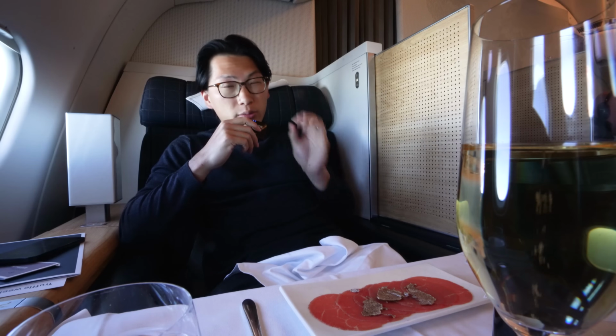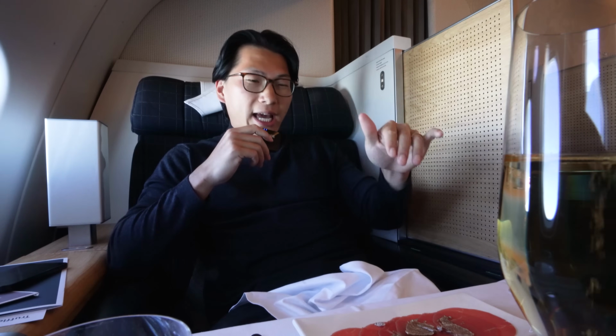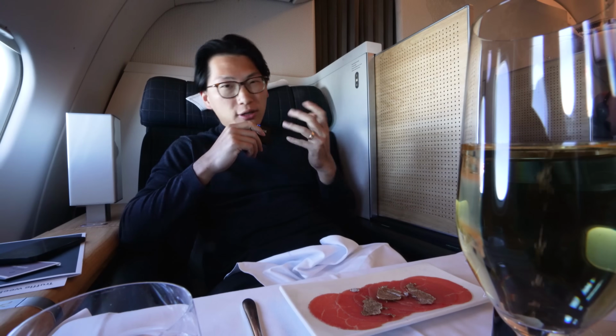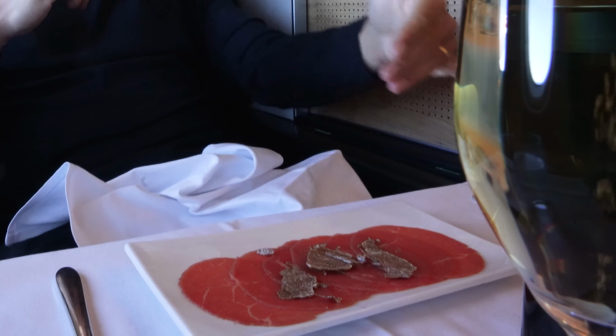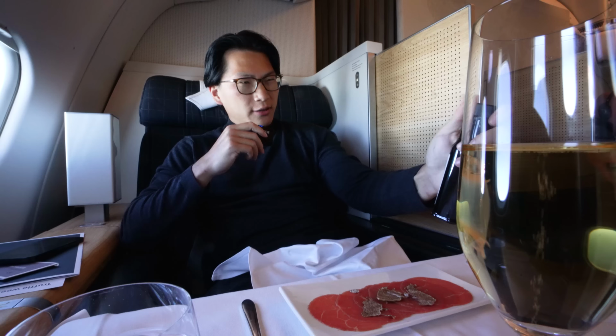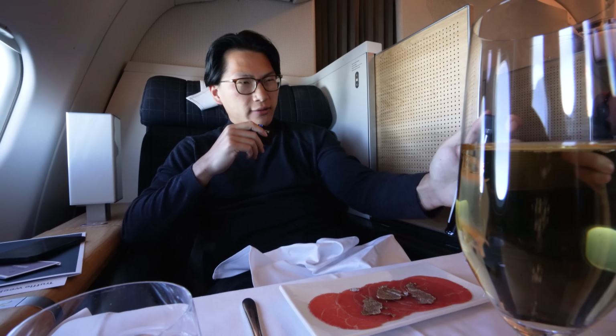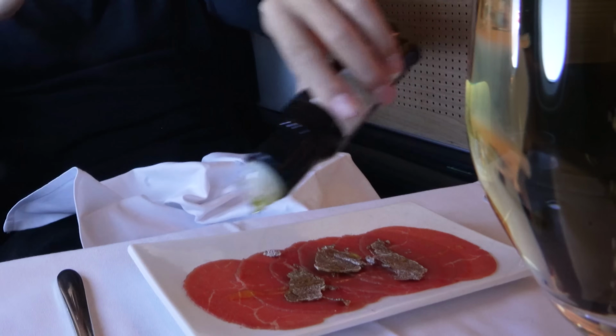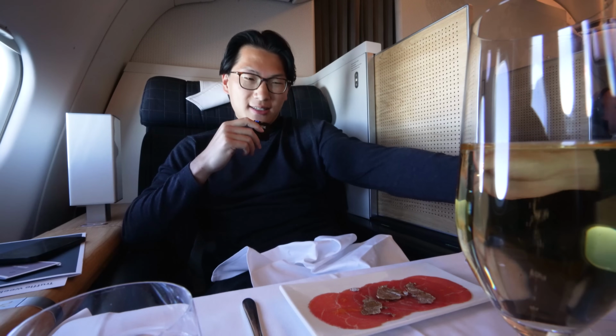We started with the normal balik salmon appetizer, but now it's time to start experiencing the truffle menu, the special seasonal menu here in Swiss First Class. Here we've got our beef carpaccio layered with truffle on top. It looks really nice. So what we're gonna do, I'm gonna drizzle some extra virgin olive oil on top, just to give it a little bit of extra flavor. There we go. Can't wait to dig into this.